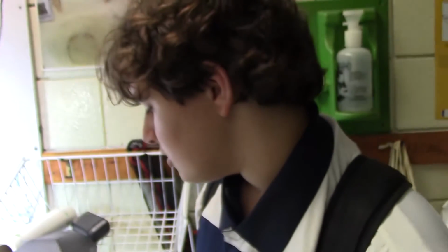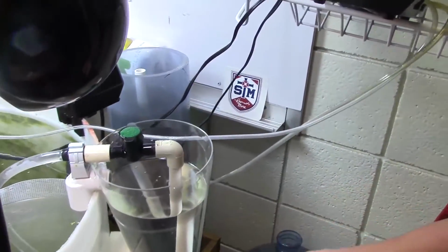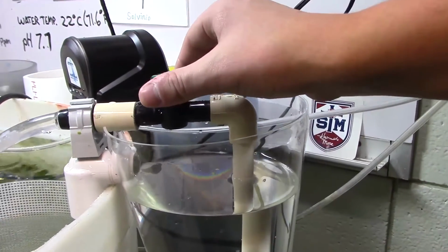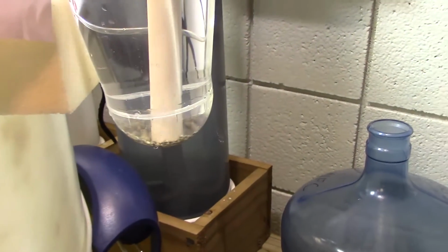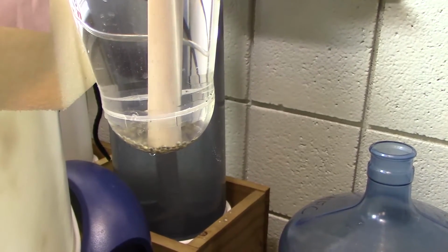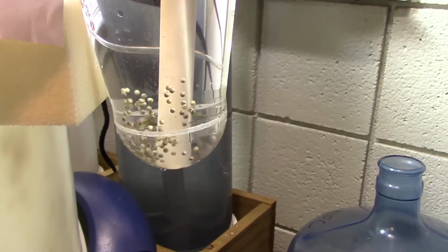I'm about to turn on the hatching jar, so that way the baby fish that are inside the eggs will float around. That's right. Okay. You can grab on with the other hand so you've got something to hold on to. And just very slowly open it up. I'll tell you when to stop. Okay, hold it right there. Okay, just a little bit more, tiny bit more.